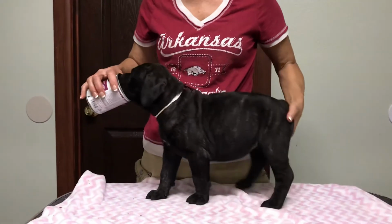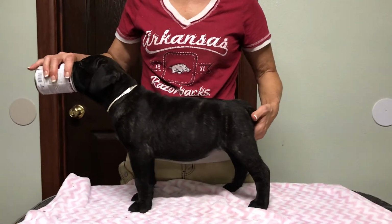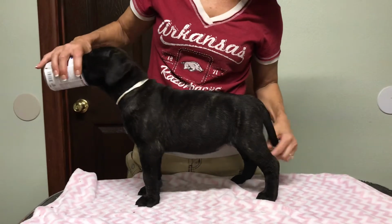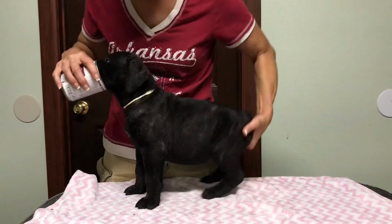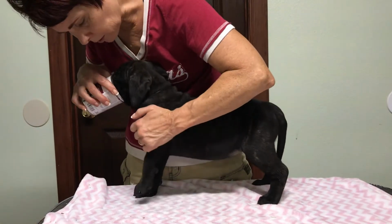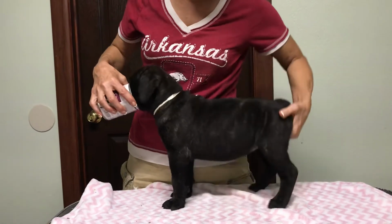Let's get standing up here so we can see you. There you go. This is a much more substantial dog. Boy, she's dark. Not too black. Neck, Betty. And she's got more bone than that last puppy. She's wider over her shoulders.